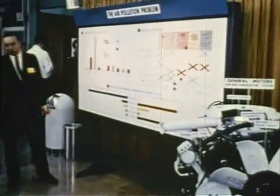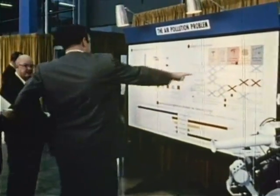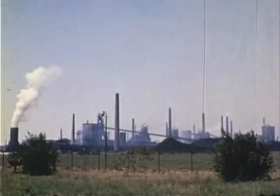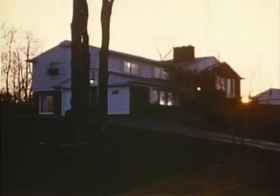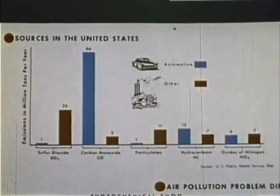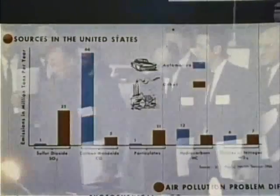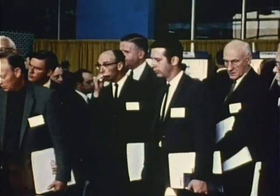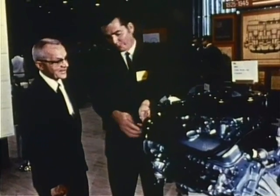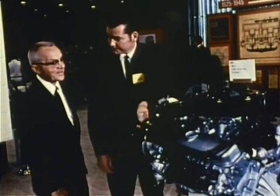Reducing air pollution has been a major GM effort for years. Let's review where pollutants come from. While automobiles are one source, they also come from industrial plants, electrical power plants, the heating of homes, and burning rubbish. Narrowing it down to vehicle power plants, pollutants come from exhaust, crankcase, and evaporation. GM research is aimed at reducing emissions in all three areas. Crankcase emissions have been virtually eliminated, and excellent progress is being made in the other two areas.